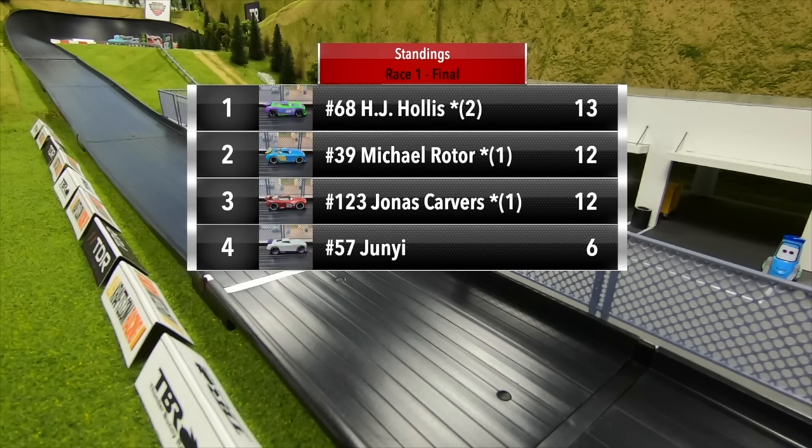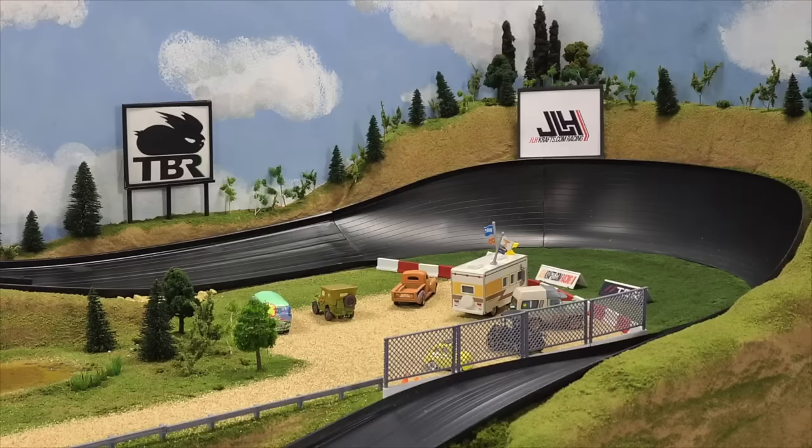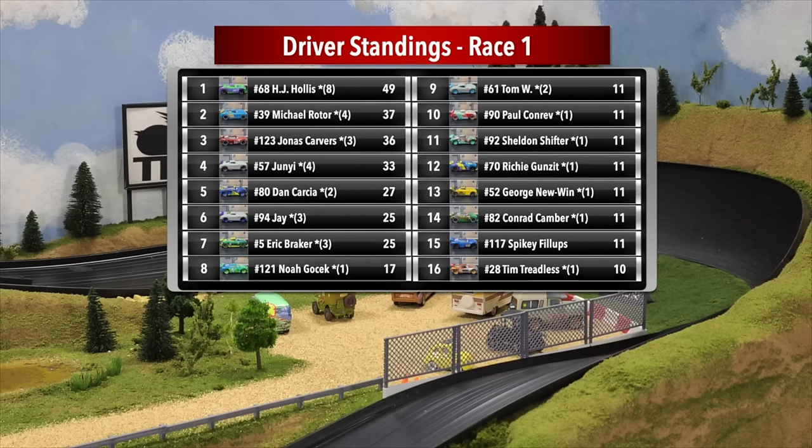H.J. Hollis finishes with 13 points, just 1 point ahead of both Michael Roeder and Jonas Carvers. And unfortunately for Jun Yi, it was a rough day as he finishes with just 6 points. And here are the driver standings at the end of race one. H.J. Hollis still leading the way, and he has opened up a 12-point lead over Michael Roeder. Jonas Carvers in third, just 1 point behind Roeder. And then Jun Yi sitting in fourth with 33 points. Dan Garcia, Jay, Eric Breaker, and Noah Gocek round out the top eight.